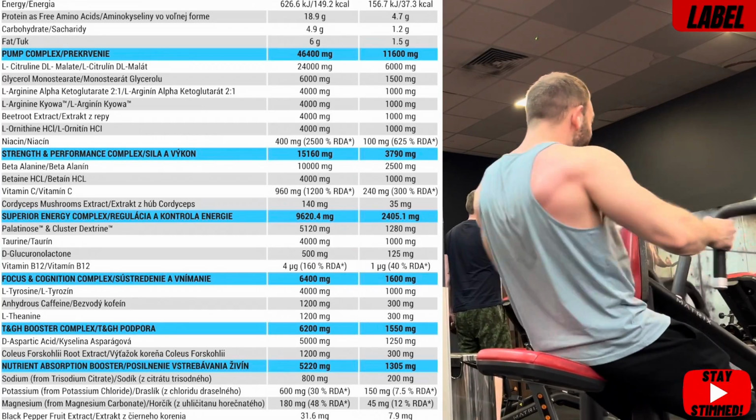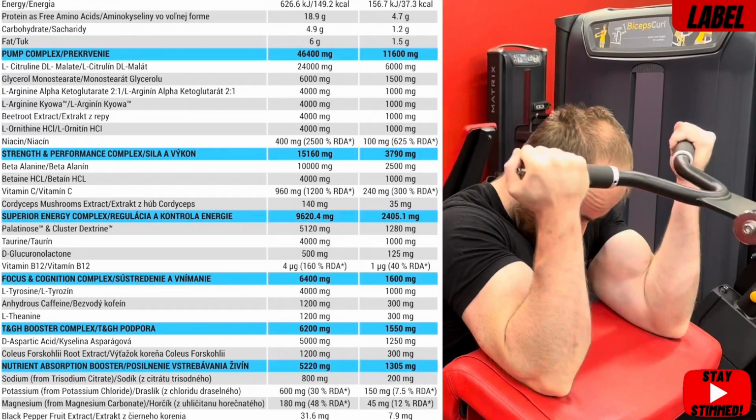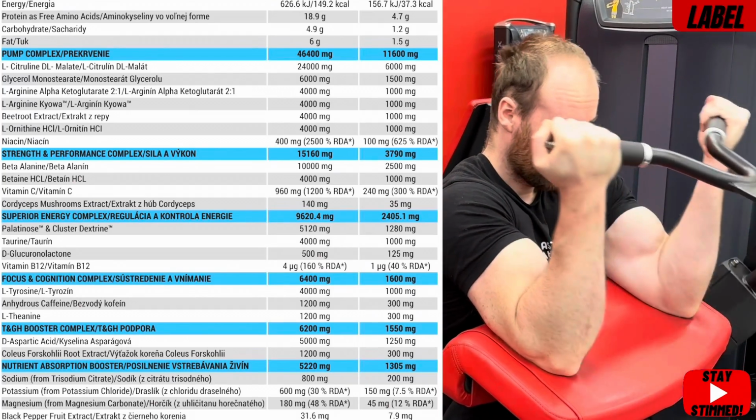Yeah, nothing fun again, general bodily function. Nothing specific to a pre-workout. Yeah, exactly. They're sort of padding the label out quite a bit here with these sorts of things.